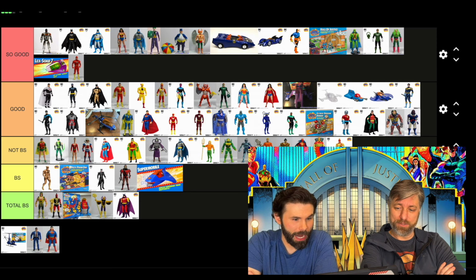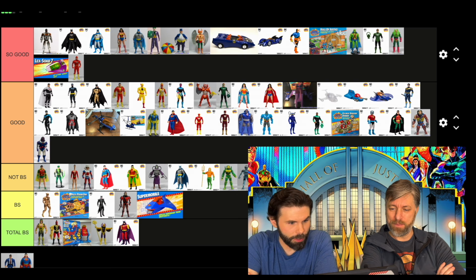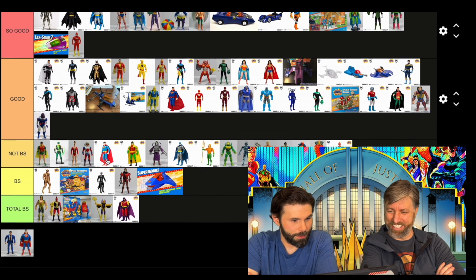The original. I don't know. See, I didn't have the Batcopter. I like the look of the Batcopter better than the Whirly Bat. Okay, but I would say close to the same level. Yeah, I would say close to the same level as well. Good compromise. We'll put it right after that. Oh, another good level. Yep.